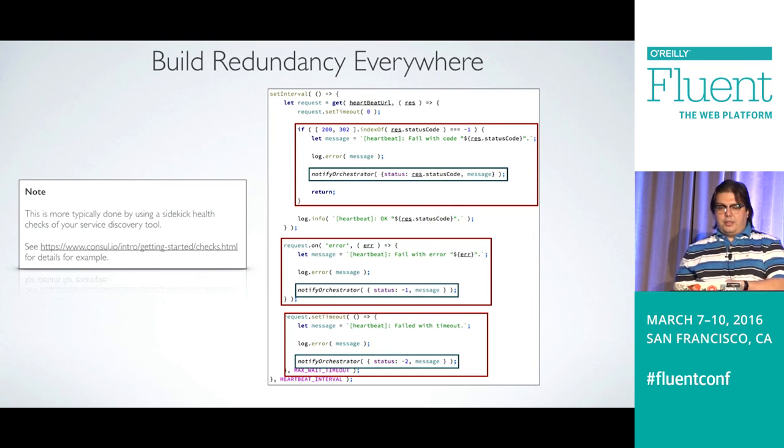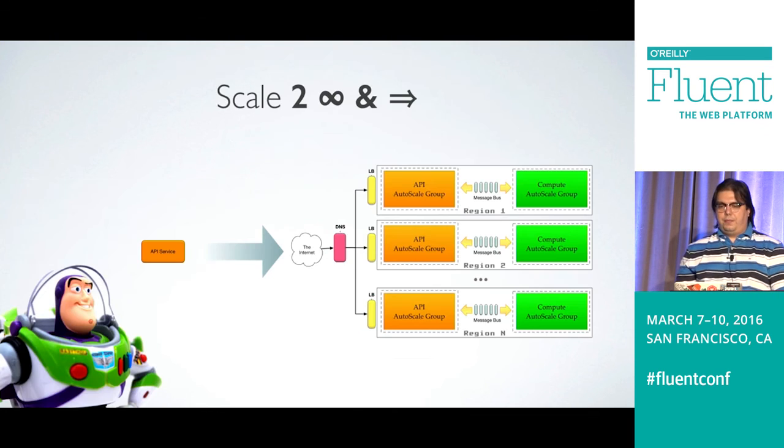And this kind of thing is actually the duty of our service discovery tool, so to speak. But if you are into the DevOps stuff, you'll find yourself writing check scripts over and over again. So this is something that you cannot avoid. You'll have to ensure your system and your source code is redundant at all times, basically.